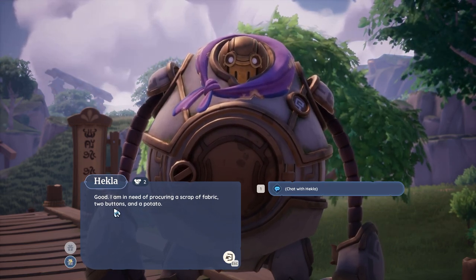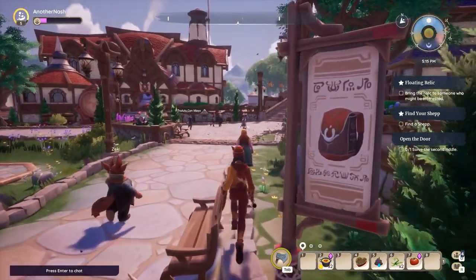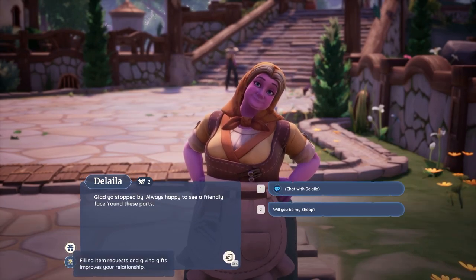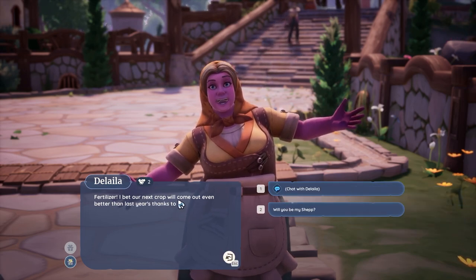Where do I get buttons? Delilah! Delilah, you were in Zeki's? Take it easy. Delilah, I need my girl. I need to talk to you. All right, so we need to give her some Hydro Pro fertilizer. That is this stuff. Fertilizer, I bet our next crops will come out even better than last year's, thanks to ye.